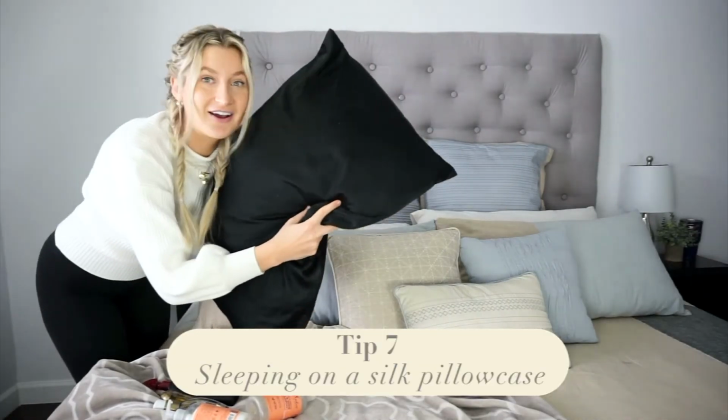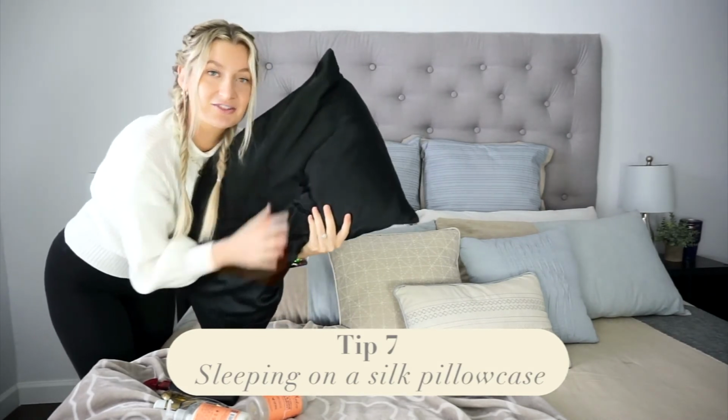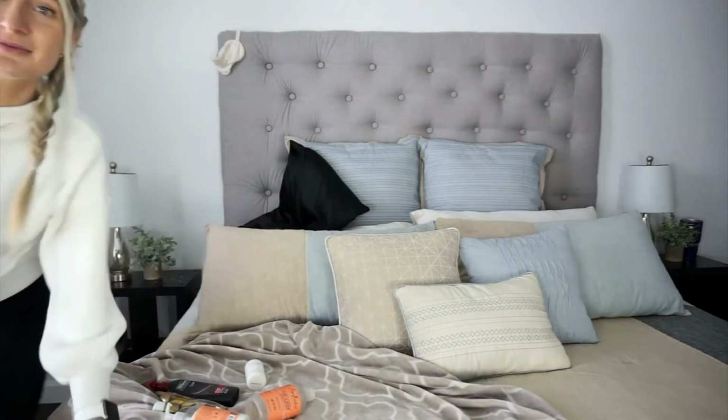Next, sleeping on a silk pillowcase will do wonders to your hair. I am not kidding you guys. Sleeping with a silk pillowcase will not only keep your hairstyle, for example, if you do heatless curls or your hair was curled the day prior, it will not only keep that hairstyle, but it won't give you really bad bedhead, because the silk pillowcase is so gentle for your hair and your face, and there's so many benefits. So if there's one thing you get from this video, make sure you guys get a silk pillowcase, because it just feels luxurious and it really helps with your hair, okay?